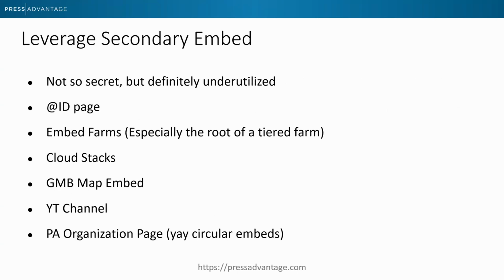The last one I want to go over here, and I want to keep today's session brief, is to leverage your secondary embeds. It's not a secret, it's in the interface. It's been in the interface for years. I haven't really pitched it very hard or told people what it is, so it's definitely very underutilized. What that does is it gives a second iframe embed that goes out on the wire with your press release. This is great for things that you don't want people to see because it's a 1-by-1 and it doesn't generally show up visually on the page other than a little dot, and nobody knows what that little dot represents.